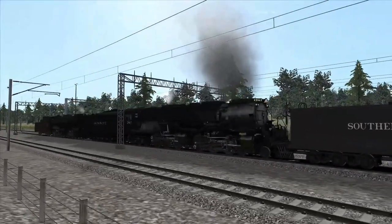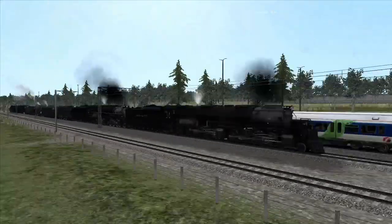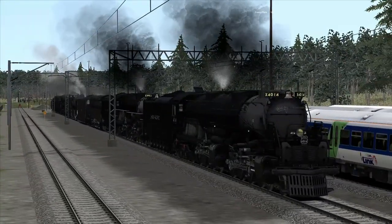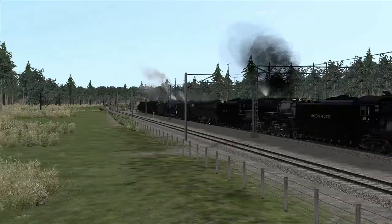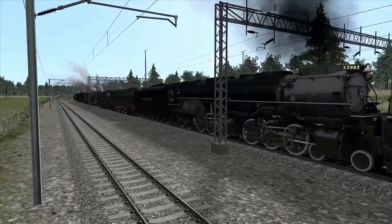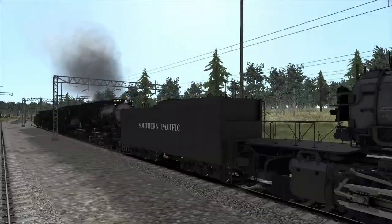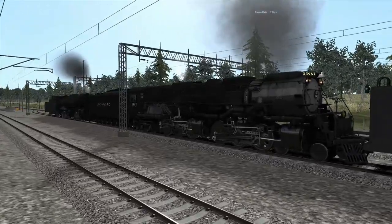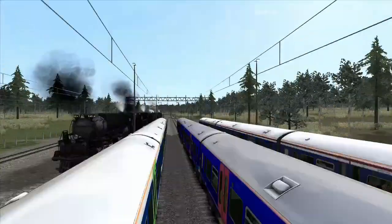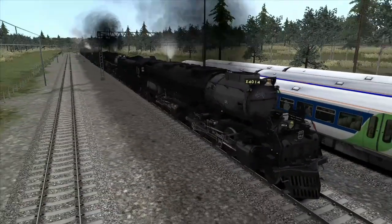I do have a low frame rate on this, but it's mainly when I look at the whole train like this, which includes the Smokebox engines. If I just look at two of them, I gain a little FPS, and if there's just one Smokebox engine on screen, the frame rate goes up more. I apologize for that, but it's not going to stop us from running these steam titans.